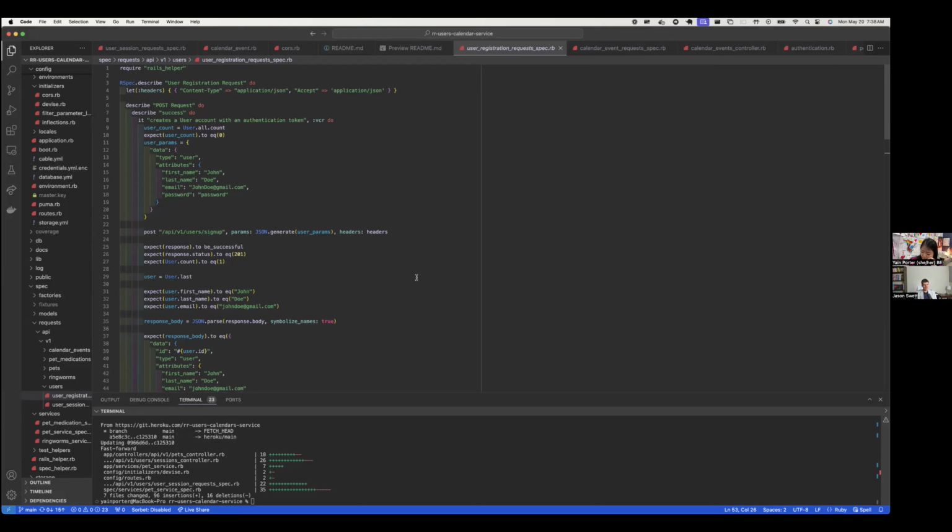Yeah, and I view it as kind of an arbitrary, subjective judgment call. It's like, do I feel like describe makes more sense or context makes more sense? I think I use describe when I want to say I'm describing this thing, like on line 6 here, we're describing a post request. But then on line 7, I might say context success because it's like, this is the context that we're wanting to describe in this example group. But again, it's subjective. There's nothing wrong with using either one. I see. Yeah.